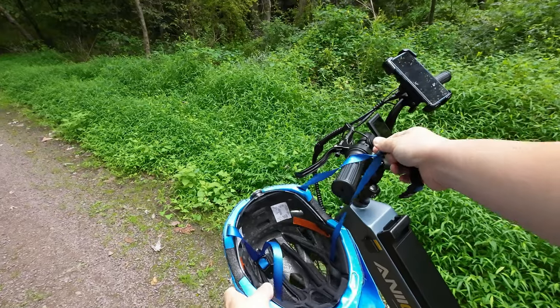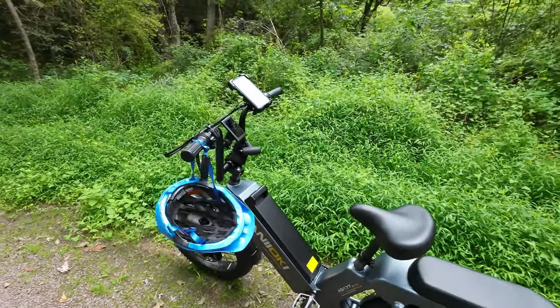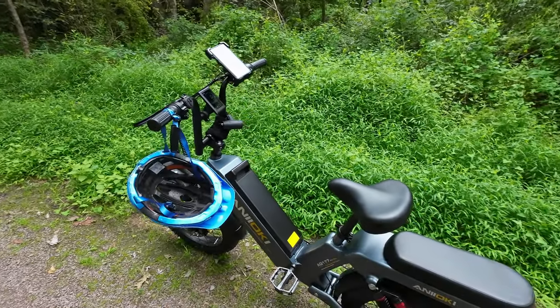Taking a pit stop here along the trail. Feels good to stand up. I'm gonna get a little bit of water too.